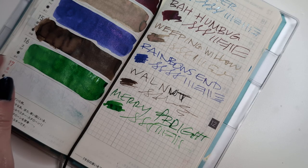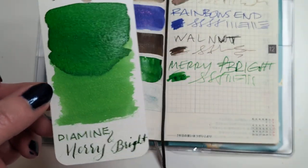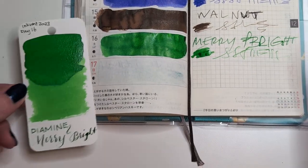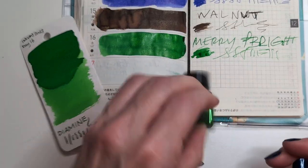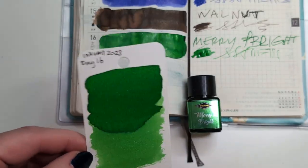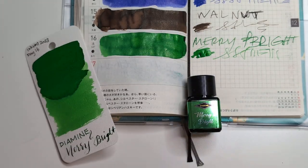Here we are. Do you feel merry and bright after seeing this? It's green. Is this what you expect? Is this what you picture in your mind when you hear the words merry and bright? I don't. I don't know what I picture, but it's not this. It's fine. This is fine. It's got shimmer. I think it's gold. Yeah, it's gold. I'm thrilled with it, obviously.